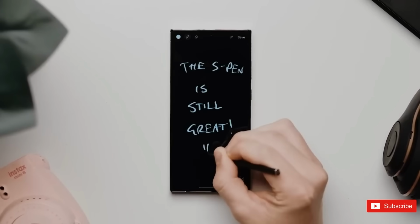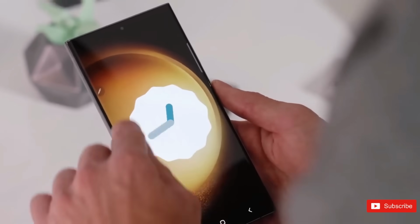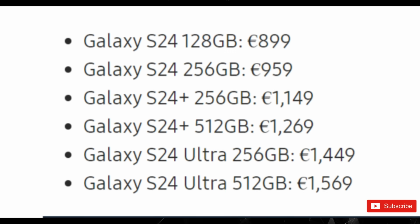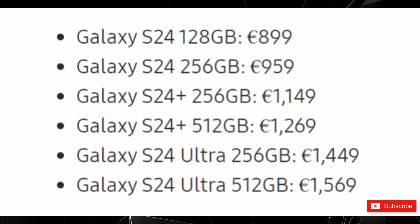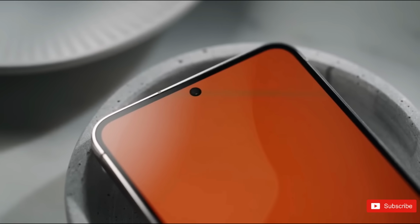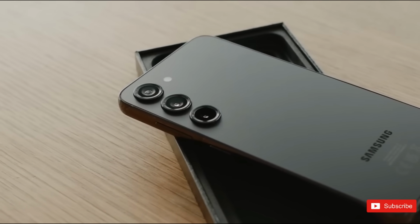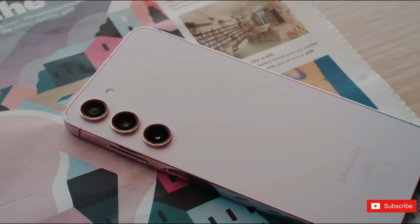Apart from this, yesterday we received information about the pricing of the S24 lineup in Europe. It appears that the S24 will start at €899, while the S23 has a price tag of €949. As for the S24 Plus, it is rumored to be priced at €1149, which is cheaper than the S23 Plus, priced at €1199. Interestingly, there seems to be a RAM upgrade from 8 to 12 gigs for the Plus model this time.